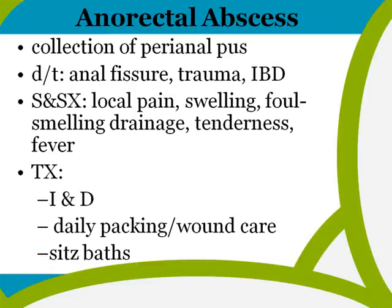Another disorder is the anorectal abscess. This is where we have a collection of pus that's secondary to either an anal fissure that has gotten abscessed. It could be trauma related. It may be related to irritable bowel disease. Signs and symptoms: local pain. We're going to see some swelling, foul-smelling drainage.